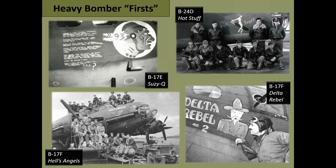It flew about 48 combat missions and then came back to the U.S. on its own war bond tour. Delta Rebel, unfortunately, was shot down on a mission on August 12, 1943, so it was destroyed. But there's one of many myths I'll talk about.